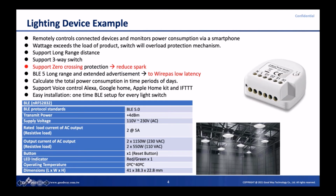So it's a very good device to do lighting control, because it has a power source, so you can also run the Wirepas low latency anchor. It can become a real-time location system for you. I only provided these two special device examples. That means we can really make some good stuff for you to have Wirepas devices.